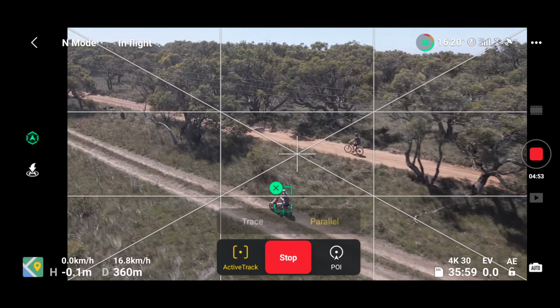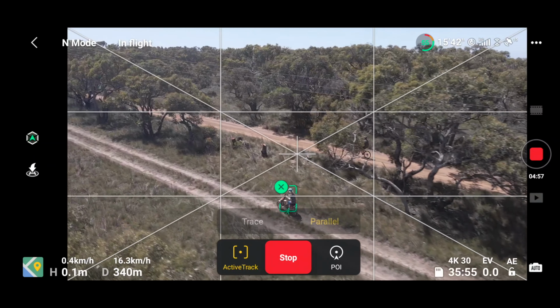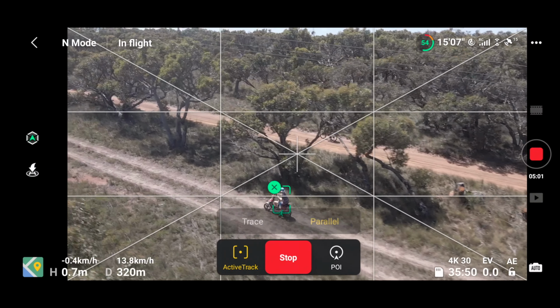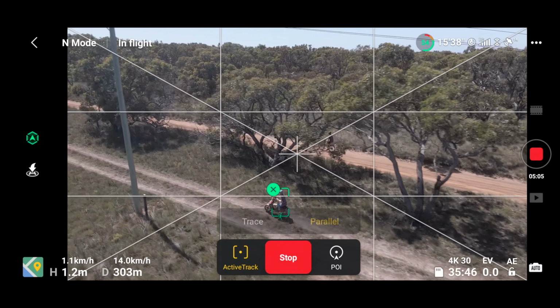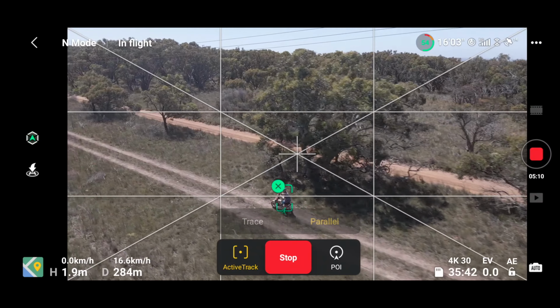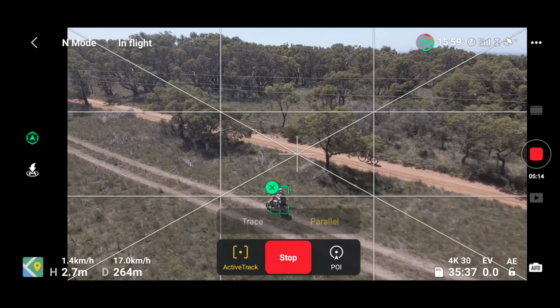Let's get a bit more speed up through here. It's still got me all right, just watching out for these trees. So this is doing pretty well along here with the sideways tracking mode. As I go past that pole, it's still got me all right. Got some trees up here. It's dodged them, so that's all good.